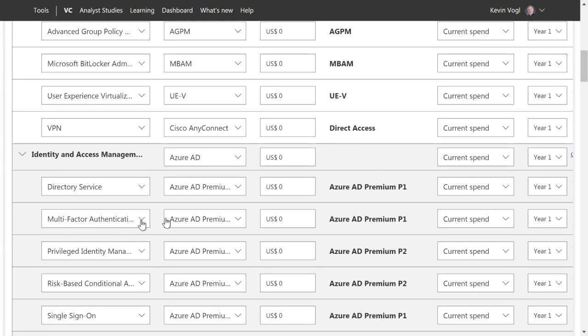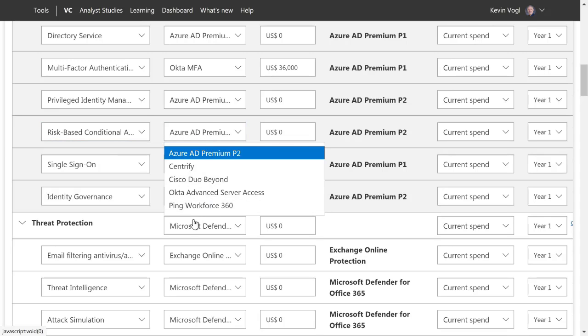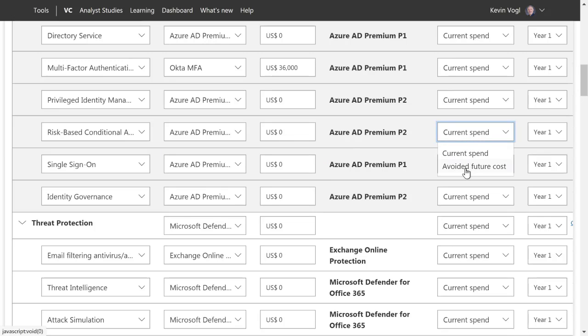Multi-factor authentication, we talked about that earlier, but you might be using Okta, like we talked about. Okta, from a list price for 1,000 users, is $36,000. It's included in this price. So I can go in and look at single sign-on, identity governance, risk-based conditional access. They're all in here. And again, if they're one of these products or not even one of these products, we can put in a price in here. We can say whether this is a current spend or something you're thinking about doing in the future, and how long your commitment is, 1, 2, or 3 years.